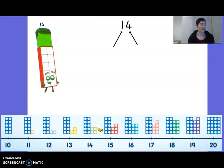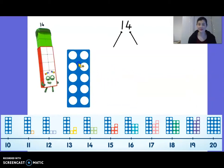So let's get our Numicon. We've got a 10 and we've got a 4. 10 and 4. Let's just double check we've got it right by counting the holes. 1, 2, 3, 4, 5, 6, 7, 8, 9, 10, 11, 12, 13, 14. We're right. Now, if you look at our number 14, it looks like a 1 and a 4, doesn't it?